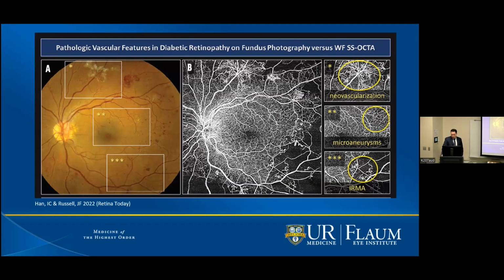And while it's true it's less sensitive than FA, you actually can catch quite a few, and it really depends on which stage of the life cycle the microaneurysm is in. If it has some sort of flow in it still, some turbulence, OCTA will pick it up because it's motion. If it's sclerosed or clotted over, then it won't pick up, and you'll only see it via staining on FA.